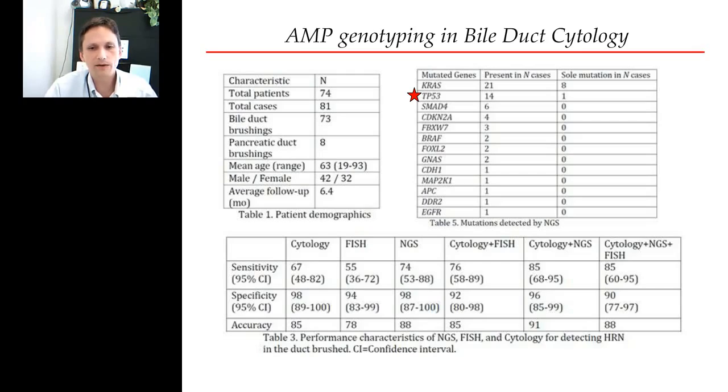And when you added cytology and NGS, you got a boost to 85% sensitivity with very, very good specificity. So a study that was a fair amount of work, but I think very exciting, showing NGS can be really important, not just in predicting which drugs patients should go on, but can help pathologists make diagnoses. So in the diagnostic arena, similar to how Yuri has looked at some of his thyroid work.